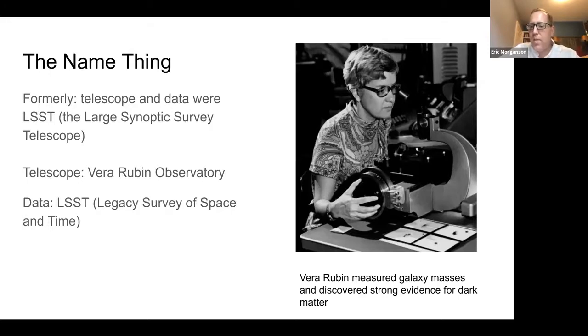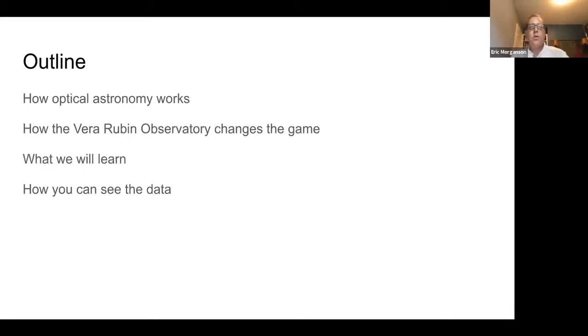Vera Rubin was an astronomer who measured galaxy masses and discovered strong evidence for what we call dark matter today, but was unappreciated in her time. So a quick outline. I'm going to talk about how optical astronomy works for a researcher, how the VRO is really going to change the whole game, what we want to learn as astronomers from this data set, and particularly how you can see the data.